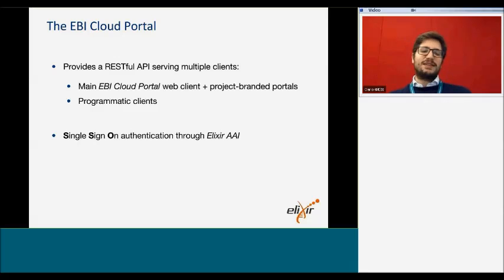We implemented what we now call the EBI Cloud Portal, which is a web application sitting on top of a RESTful API that is able to serve both the main EBI Cloud Portal that we are going to see in a few seconds and the project-branded portal, so we can have the ELIXIR portal. This also supports programmatic clients, so you can code against the API. The important thing here, and this is where ELIXIR is very useful, is the single sign-on. You can log in to the portal using your ELIXIR account.